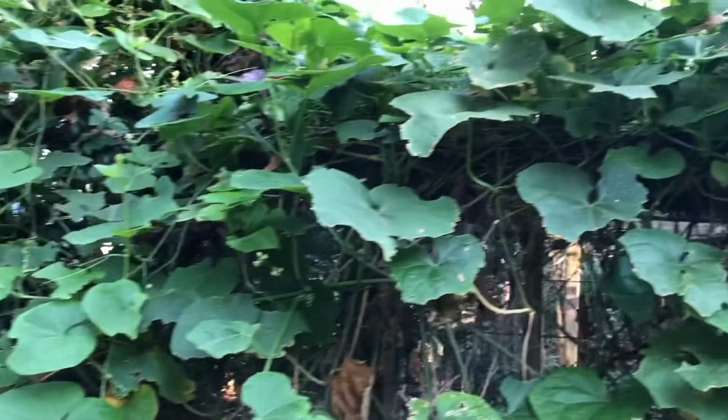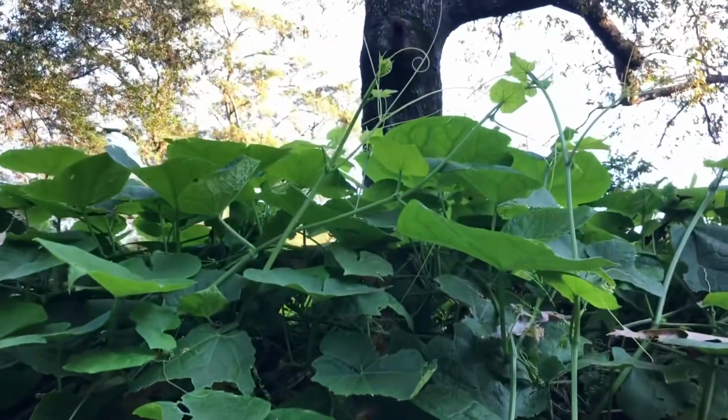And I've got a dog in the background there. Wants to join the act, as long as he stays on his side of the fence.